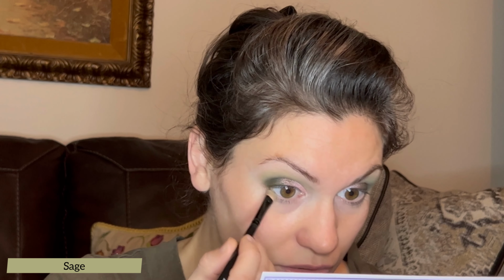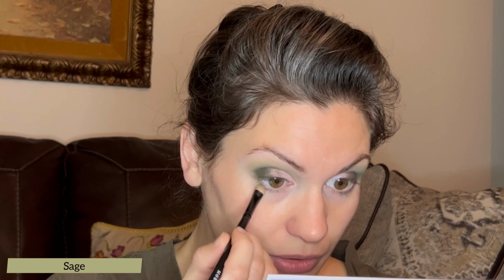I'm going to take Sage and bring it on the entire lower lash line because, again, I want to bring some of this green tone to the look.